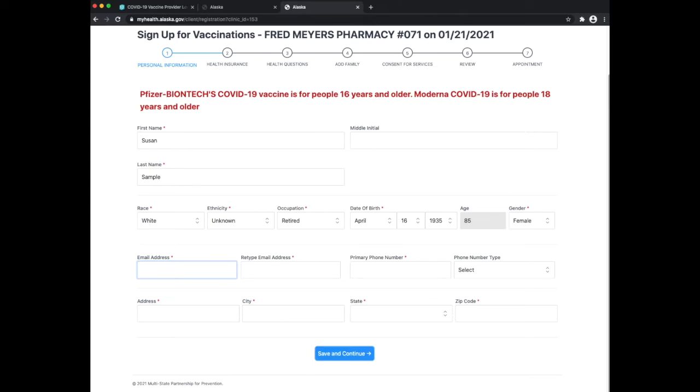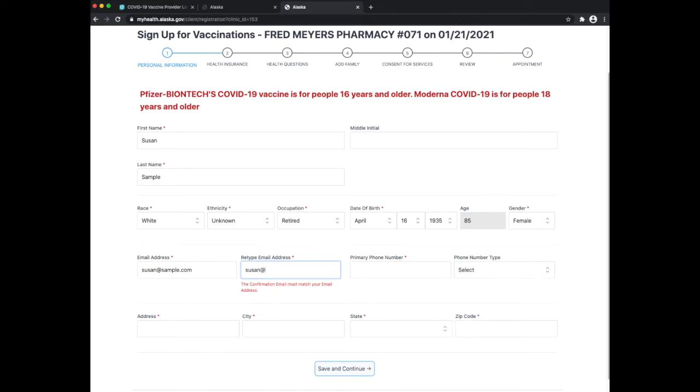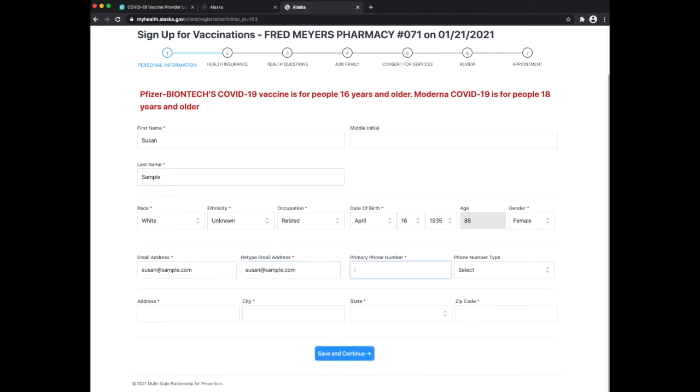If you have an email address, be sure to provide it, as you will receive your registration confirmation and other information at this email. Same for your primary phone number. Put your phone number in, and then select the type of phone number from this drop-down. If possible, we suggest that you use a mobile phone number because the system will send you a text message when it's time for your appointment.